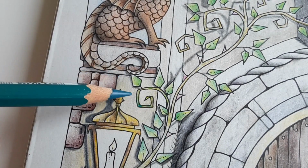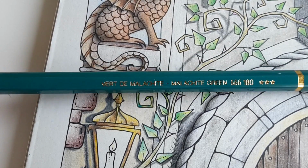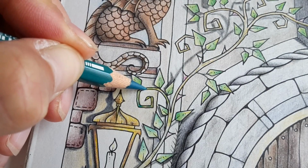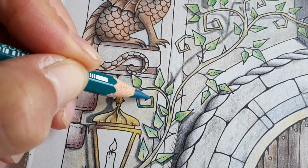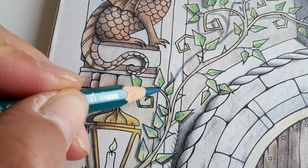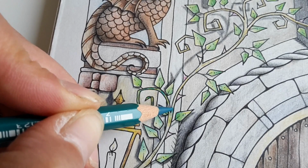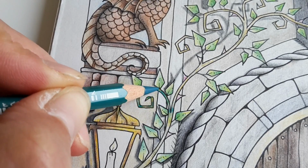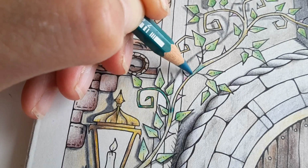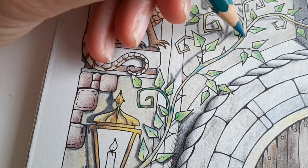Now I think I need to create a little bit more contrast, and I'm going to do that with this Pablo pencil, Malachite Green. Just a touch here and there. It is a cooler green, it is almost a blue green. Now I think a touch of this will help to create contrast between the background and the forefront, especially where the background has this yellow earthy tone.